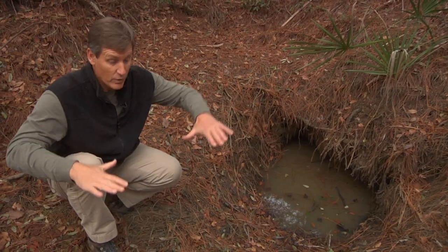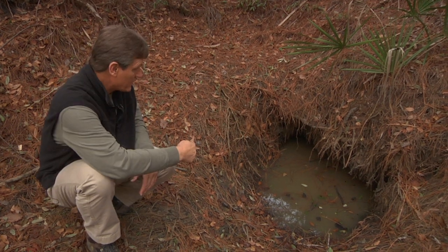The other thing is this provides refuge for the babies. Now we've seen a couple nests here, and a lot of times baby alligators, especially when the water level's up a little higher, will go into these little holes, go up underneath the ground, and this allows them to hide from great blue herons and other predators.